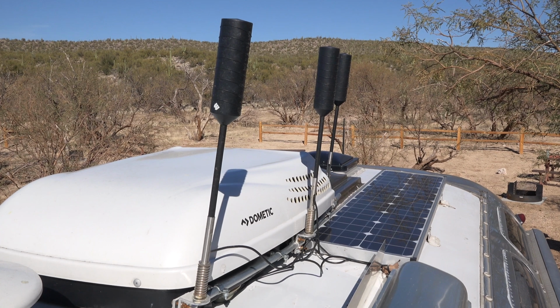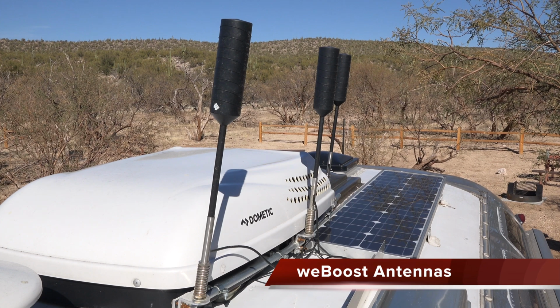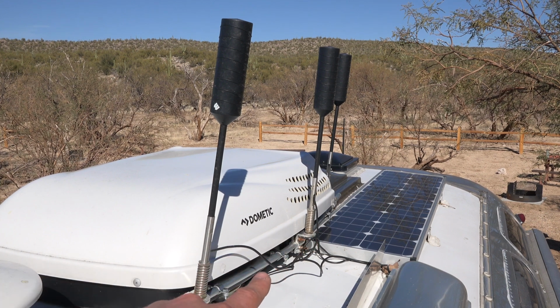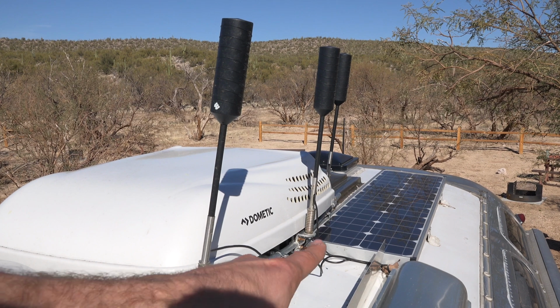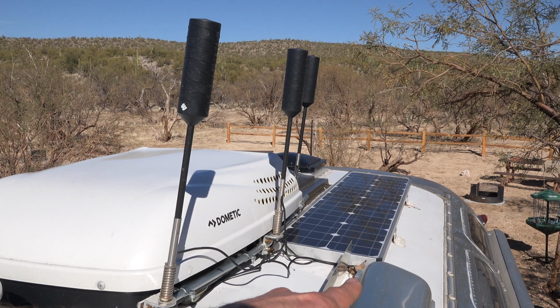Alright, so as you can see here, we've got 3 antennas, 1, 2, 3, and they're mounted to the base of the Dometic AC unit. So what we had to do was drill 3 holes in the bottom of the Dometic AC unit, put some bolts, put some mounts, and then run a pipe. As you can see here, a pipe is mounted, and then we mounted the 3 antennas to the bottom of the pipe here.